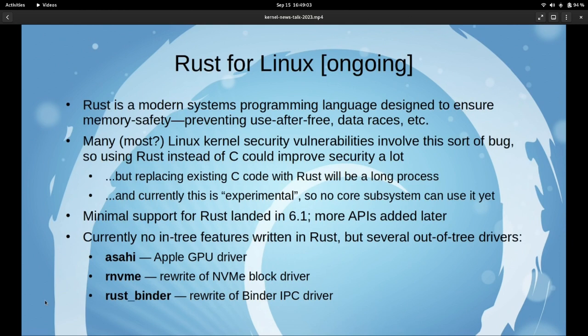There's RNVME, which is a rewrite of the existing NVMe block driver. So far as I know, there haven't been any security bugs in the existing driver, but that's possibly interesting as a point of comparison, because it's quite a high performance driver. You can compare whether the Rust version is faster or slower than the C version. And then you have Rust binder, which will rewrite the binder interprocess communication driver used in Android. That has had a number of security vulnerabilities in the past that probably would be impossible if it was written in Rust. And I think that is planned to be, or is actually, used in Android.